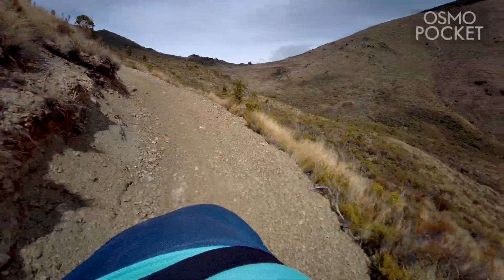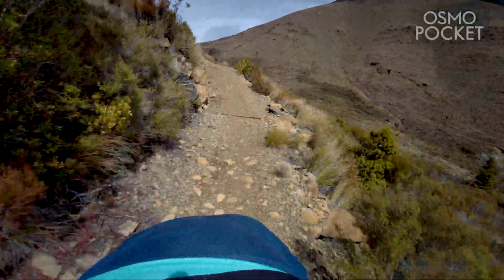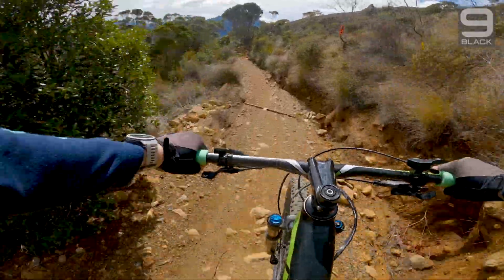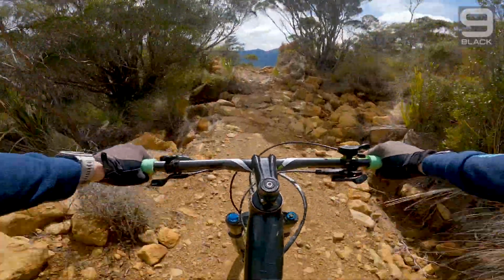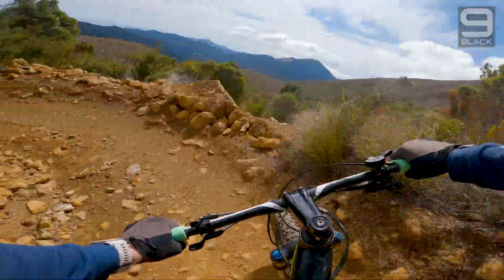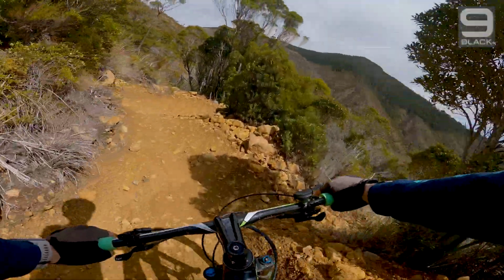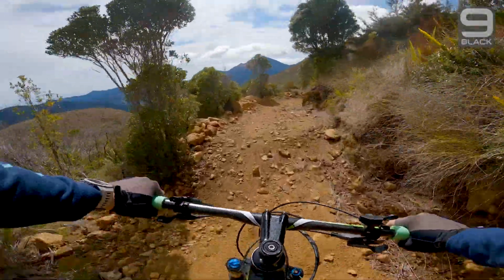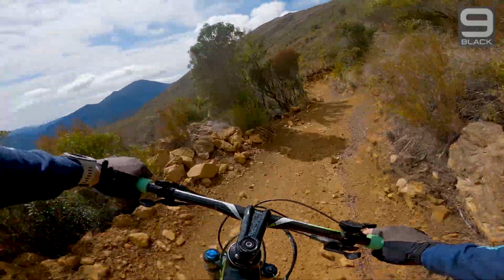Go! Caution up here. Probably not that bad, it's just like a rock crossing, stream crossing, but yeah, look at the colour. I mean, you just don't get this anywhere else around Nelson. It's pretty amazing.